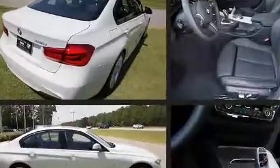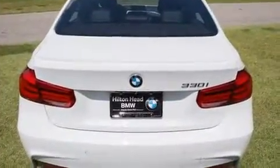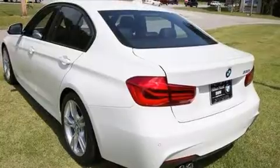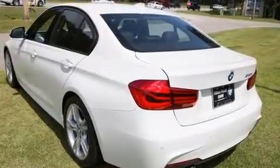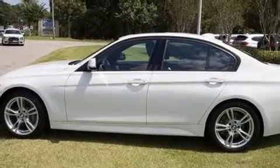A turbocharger further enhances performance while also preserving fuel economy. Top features include a split folding rear seat, a tachometer, power front seats, an outside temperature display, and seat memory.